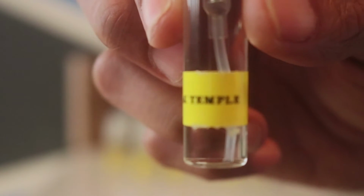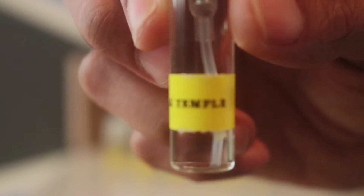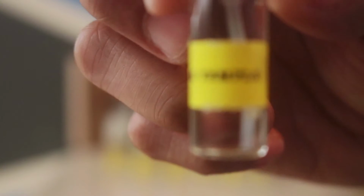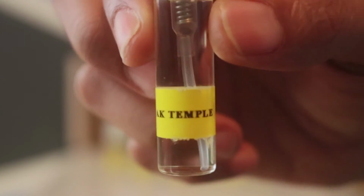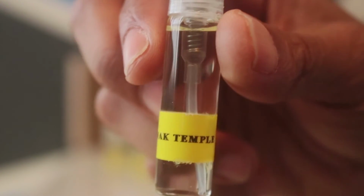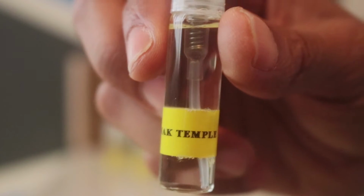You guys, this is the best bubblegum type fragrance. When I was a kid, this reminds me of the bubblegum type of soap that would go into the bath. I don't know, that probably wasn't a good impression, but it just smells soapy and fresh and bubblegum, you guys. I absolutely love this fragrance, and it is coming in number 3, Karnak Temple.